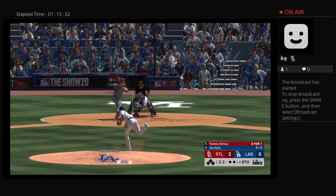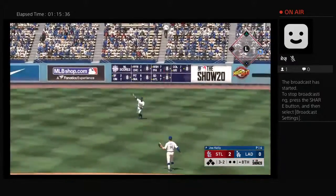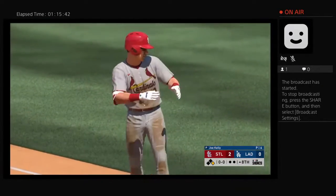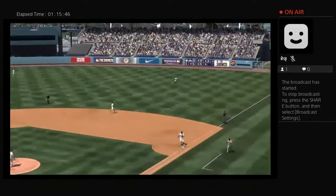And the payoff pitch. On a line, that's a base hit. No mistake what he was sitting on, looking for a dead red piece of cheese middle of the plate, and he didn't miss it.